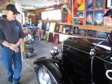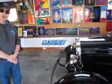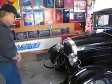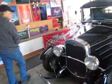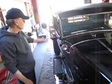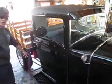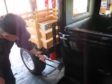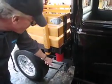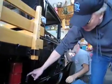It's been totally restored from the front end. Again, all original or reproduction Ford Model A parts to be totally authentic. The original mirrors for the truck, the original visor for the truck, the original cab for the truck. Here, original road flares. These are literally the original road flares that would have been used when the truck was a utility and service vehicle. And again, they've been totally restored.